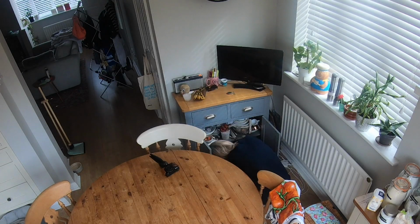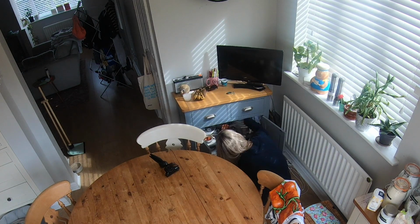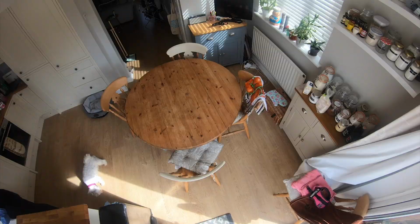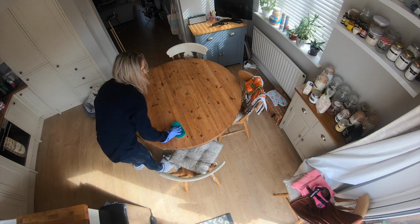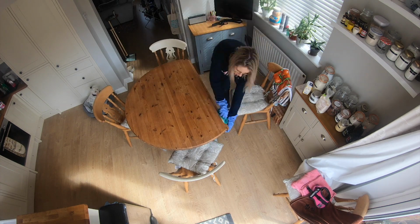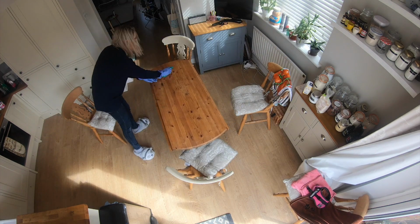So after that I decided to clean up this side of the kitchen, which is sort of our dining area. I was just putting stuff in cupboards. Peggy was helping me out throughout this. It's quite nice to see her there. She's very happy. So I was cleaning the kitchen table. We can fold it down, but because of the fold downs, you get a lot of crumbs in there. So I needed to get that all off.